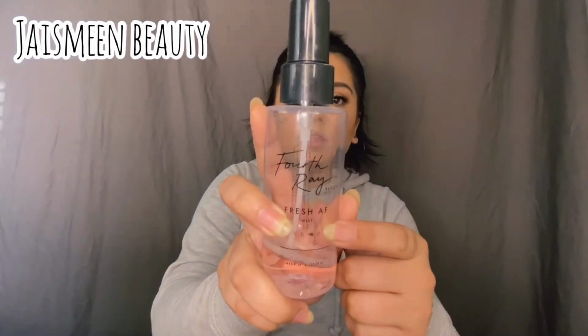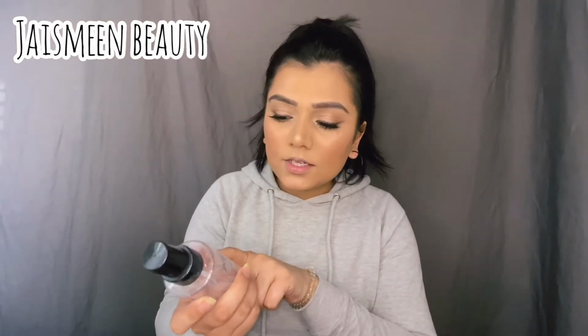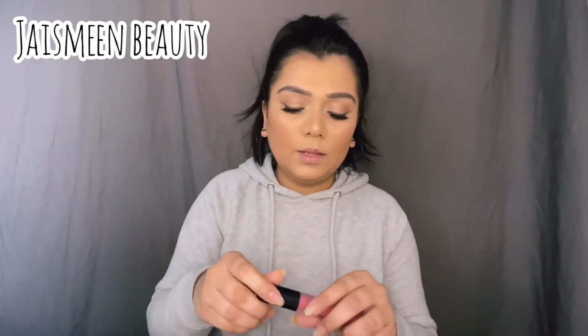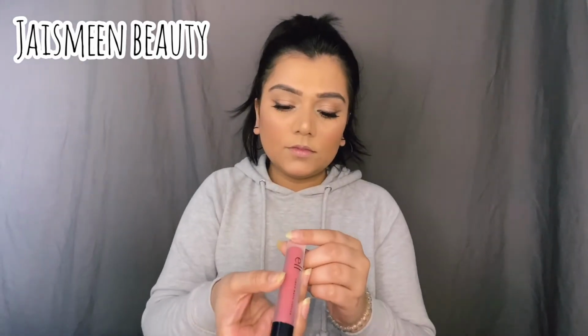I'll use this at the end. It's the Fourth Ray Fresh AF Mist, and I really like it. It sets my makeup in place. But first I will be applying my lip color, and I'm using my e.l.f. liquid matte lipstick in the shade Marvelous.